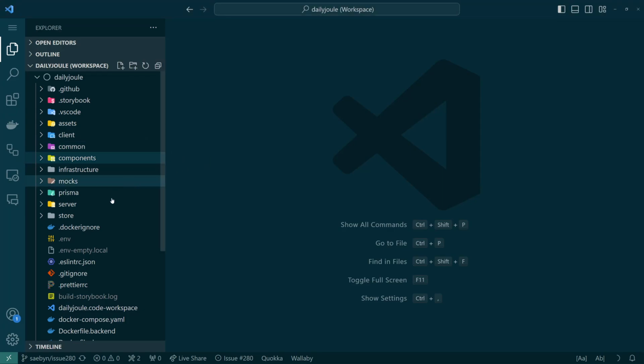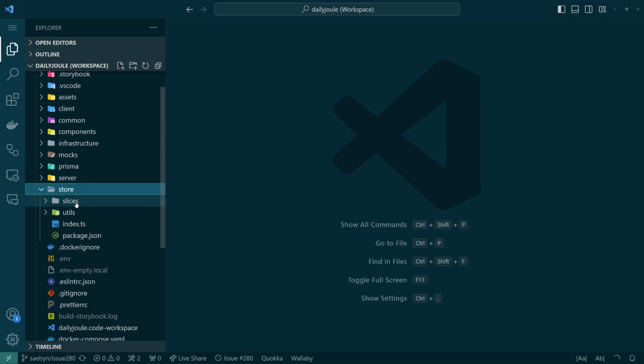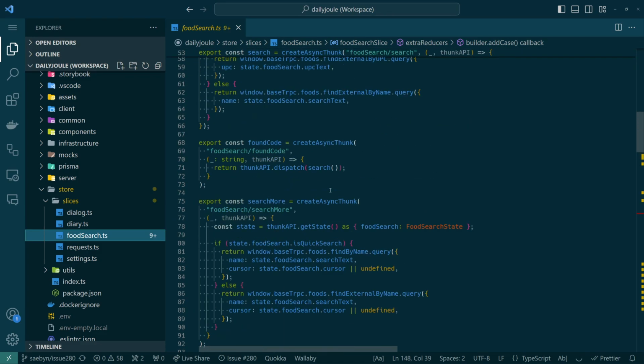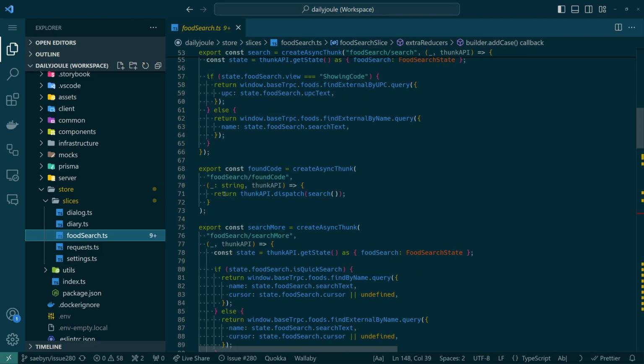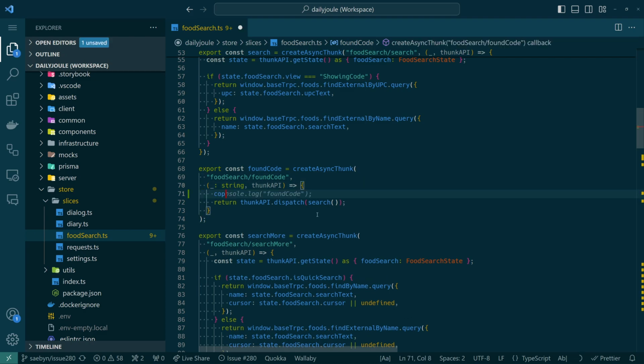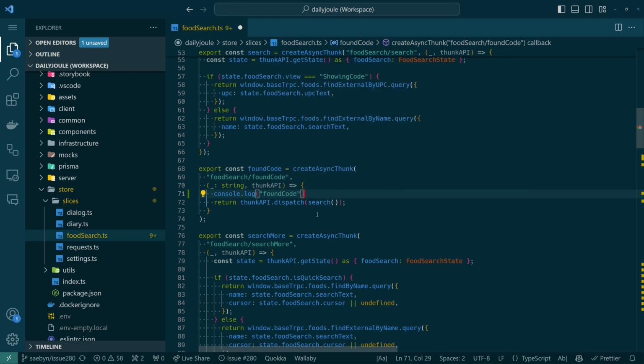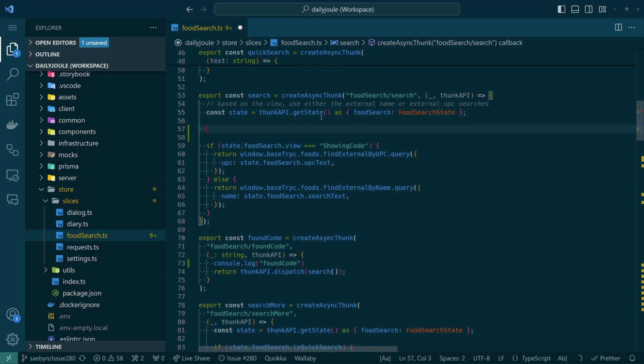I think this should be pretty easy to troubleshoot or test different scenarios. So if I go back to food search and I go to the thunk for found code, here we're returning this. But I guess the question is, why did? Hold on. So let's do this. Let's console.log found code. And then here, let's also add a console log. Okay. So that can be a start, right?